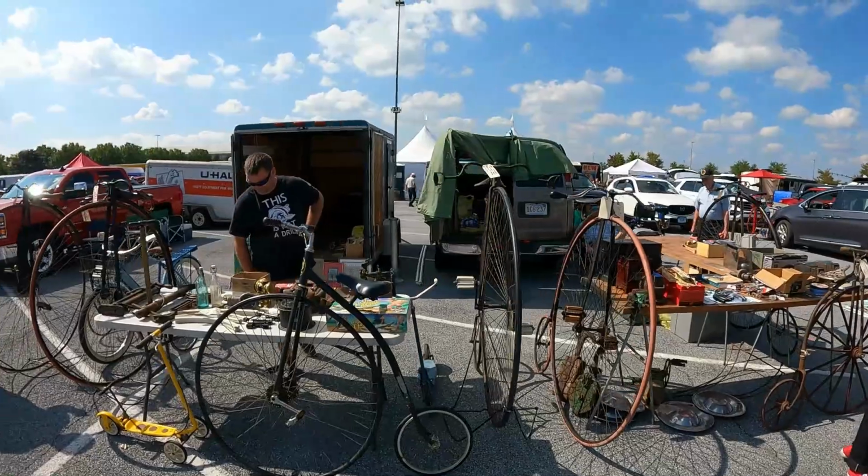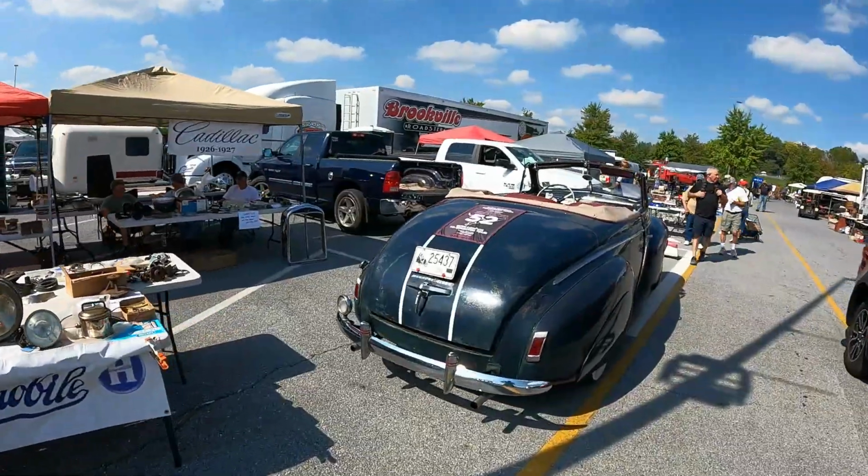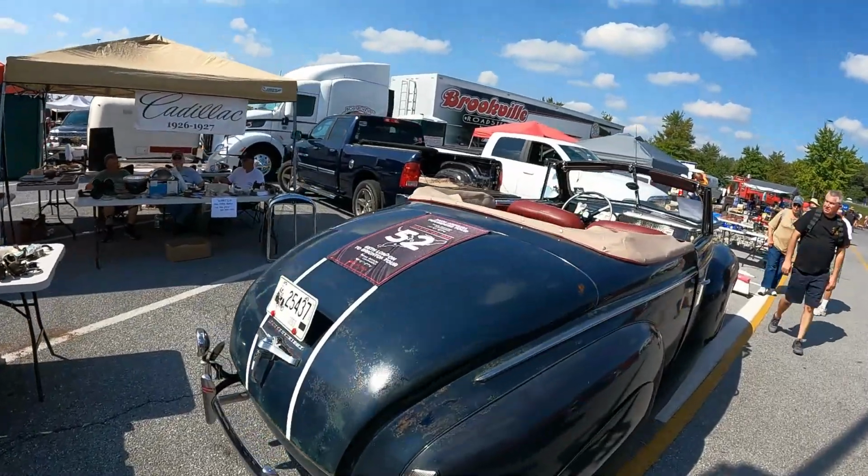Look what I see here, an Indian motorcycle. Don't see very many of these at these types of events.